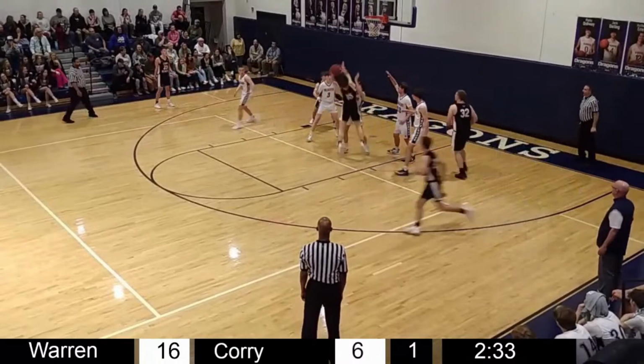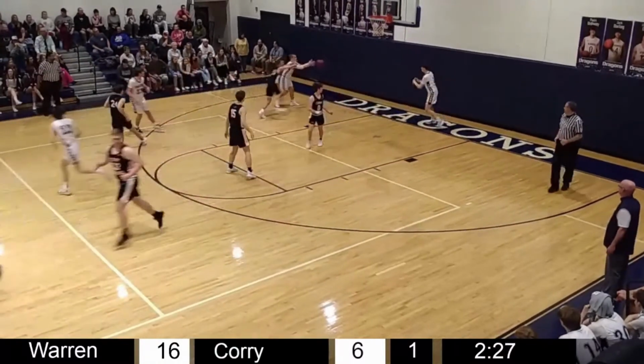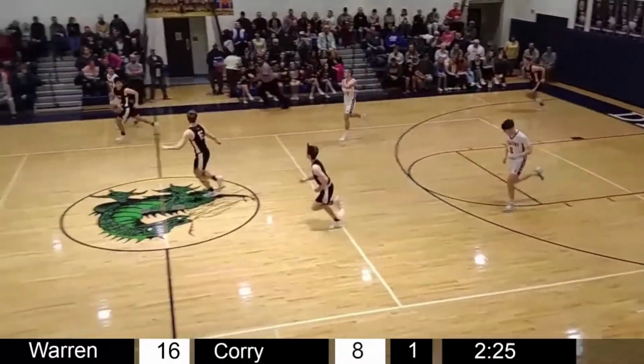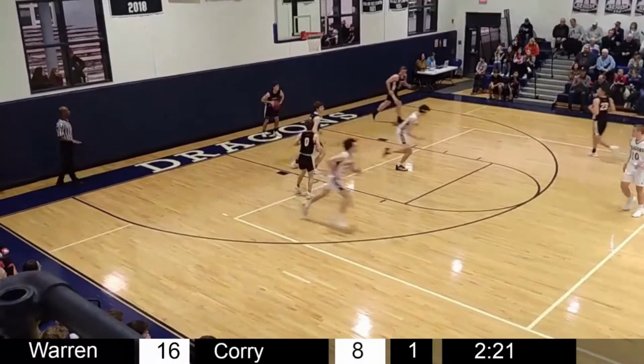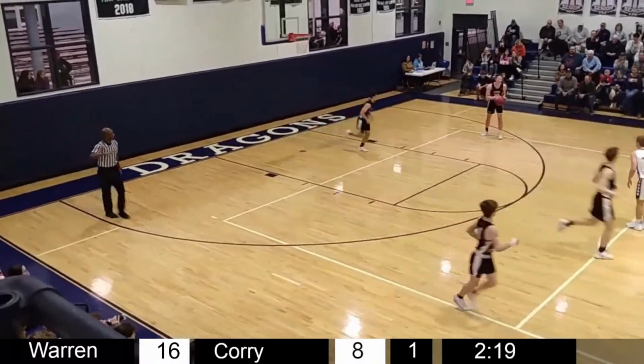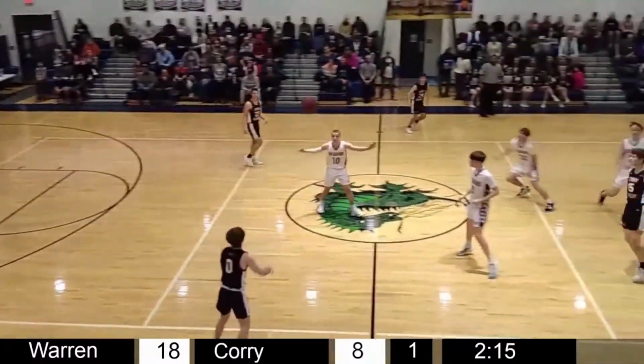Beavers to inbound inside. Shot by Lambert is good. So Marcus Lambert with his first bucket of the game, and it's 16-8. And right back down the court is Braylon Barnes. And it's Dragons by 10 once again as Barnes up to 7 early points here.